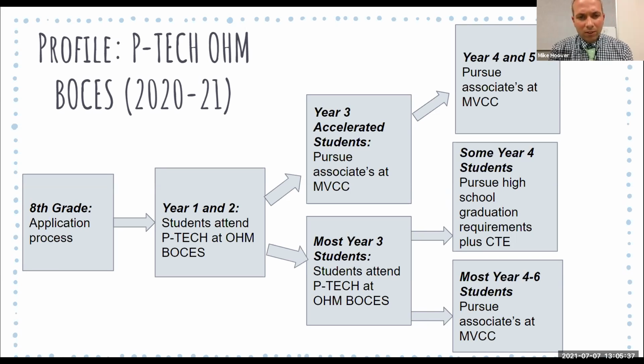And some of our students stay with us at year 3, and then by year 4, 5, and some of us stay through year 6, they end up going to MVCC to pursue their associates. If they're deemed not ready, either professionally or academically, to go to MVCC, they receive their high school graduation requirements through us, and they often go to our CTE program, and that's Career Tech in our building here.